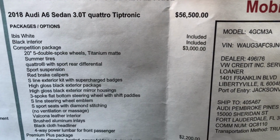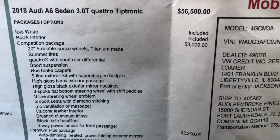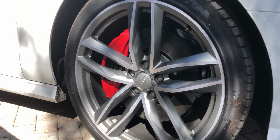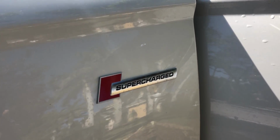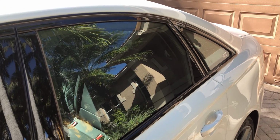So this one in particular comes in ibis white with a black interior. It also has a competition package, which includes the 20-inch tires, which are very, very nice. It also has the sports suspension, the red brake calipers. It has the badging, which is cosmetic. It also has the high gloss black exterior package as well as the mirror housings.